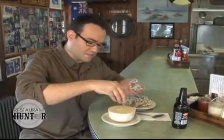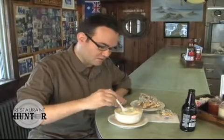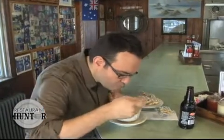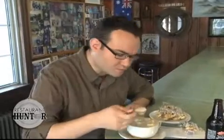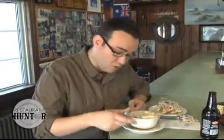The crackers in the chowder. Oh, look at this consistency. Nice and thick. Oh, wow. It's got a little bit of a sweetness. It's just a smooth, velvety texture. This is heaven in a bowl. That is hands down the best New England clam chowder I have ever had in my entire life.